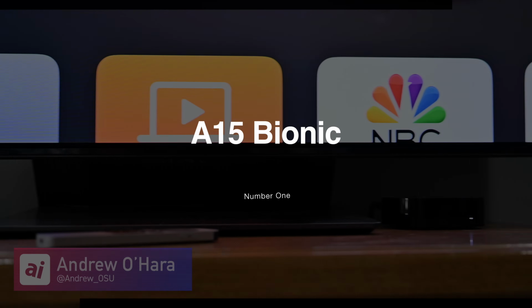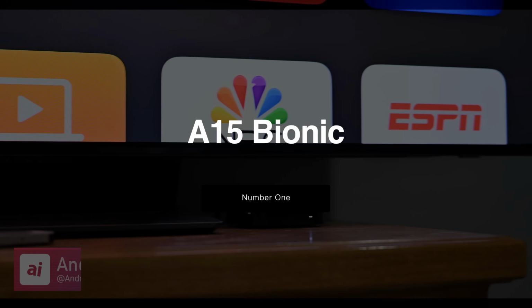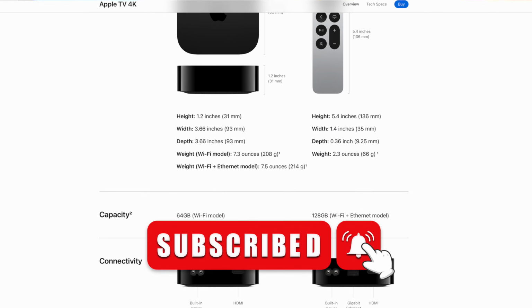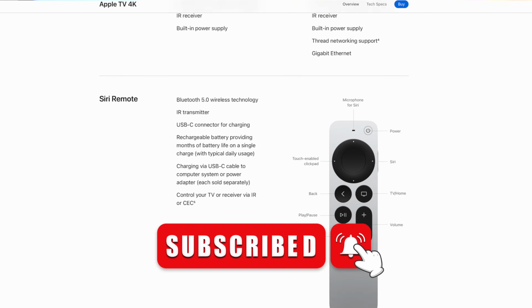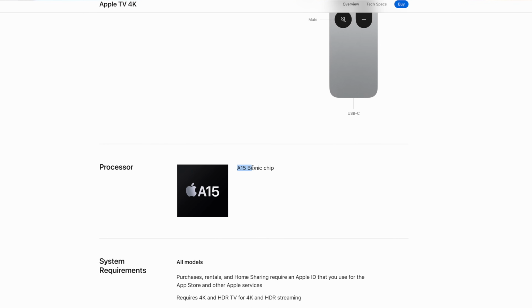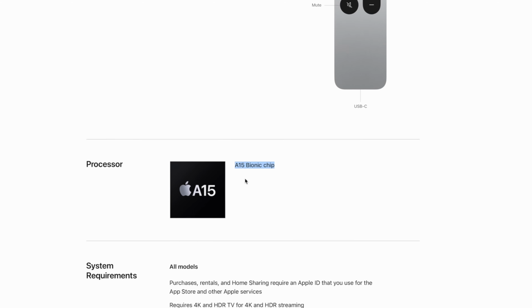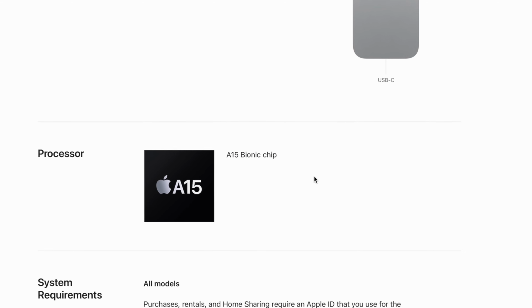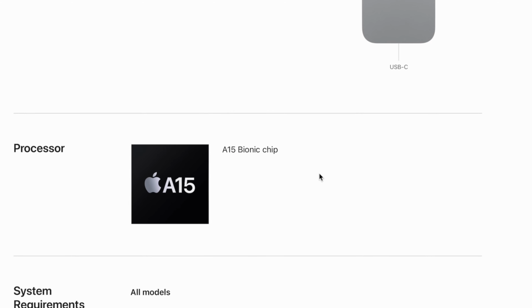The first top new feature of the Apple TV is the A15 Bionic processor. Apple has upgraded the CPU in the Apple TV 4K, and at this point, it is basically overkill. The old Apple TV 4K was not slow by any means, and Apple says you can see faster opening of apps, but it also seems like they're building in plenty of headroom for some impressive gaming.